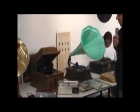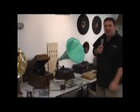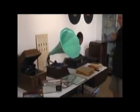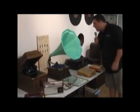Further along, I'll just skip over this way, we have our Edison table model in a lovely oak case, quite a nice piece again. Then a fully restored gramophone here with the original maker's plaque on the back there. Just quite a nice piece and ready to go in your home.